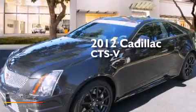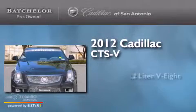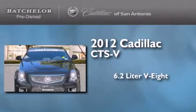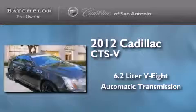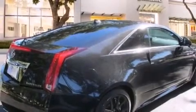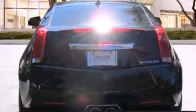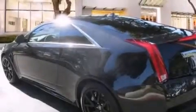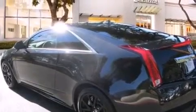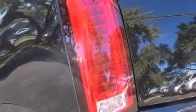This is a certified pre-owned 2012 Cadillac CTS-V. It features a 6.2-liter, 8-cylinder engine and an automatic transmission. Its top features include a navigation system, keyless ignition, a low tire pressure indicator, a DVD video player, 10 perfectly positioned speakers, a supercharger, a limited slip differential, and a sunroof enables you to fill the cabin with fresh air at the push of a button.